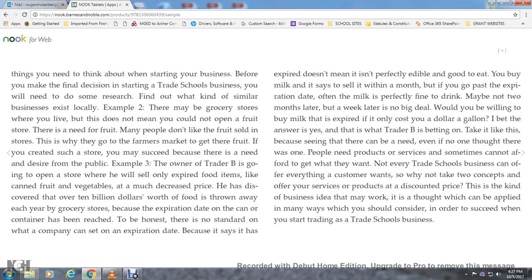You may buy milk and sell it within a month. It would go past the expiration date. Often milk is perfectly fine to drink maybe 2 months later, but a week later is no big deal. Who would be willing to buy milk that is expired if it only costs you $1 a gallon? I bet the answer is yes. That is what Trader B is betting on, because there is a need, even if no one thought there was one. People need the product. Services sometimes become affordable to get what they want.